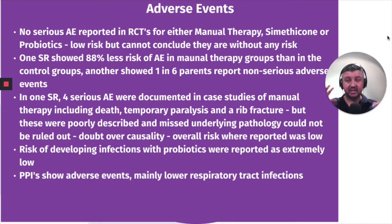And one of the systematic reviews showed 88% less risk of adverse events in manual therapy groups than in the control groups. Quite interesting. And another showed 1 in 6 parents report non-serious adverse events. In one of the systematic reviews, 4 serious adverse events were documented in case studies of manual therapy, including things like death, temporary paralysis, and rib fracture. But, and this is a very important but, these were poorly described and missed underlying pathology could not be ruled out. So there's a doubt over what the causality of these issues were. Overall risk, where reported, was low, and that is an important take-home.